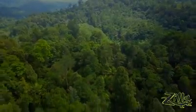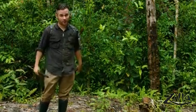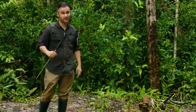We're here in the rainforest of Borneo looking for one cool snake, the Borneo short-tailed python. I'm not going to give this one a long introduction because I'm sure you're just as eager as I am to go find this snake.